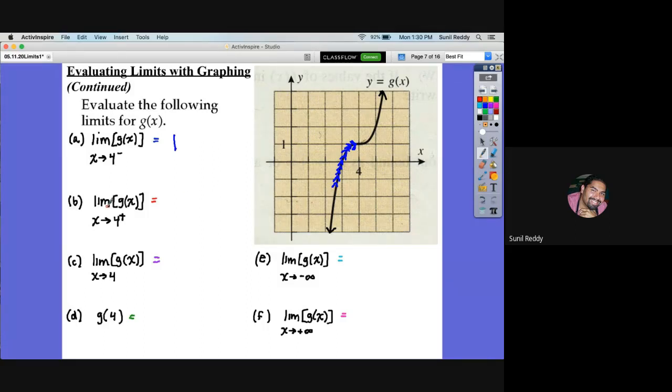For B, as you approach 4 from the right-hand side of 4, now I'm coming in from bigger numbers towards 4. Again, we see that our y values are getting closer and closer to positive 1. That also is 1.